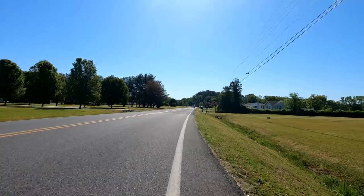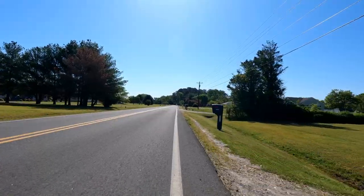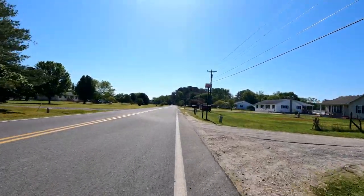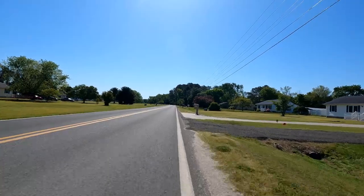Over a little road, like a fork in the road. If I go right, that will add about 6-7 miles on, so I make it a 35 mile ride. Well, I'm actually going to go left. It's about 3 miles up here, and it's a nice run, nice segment.